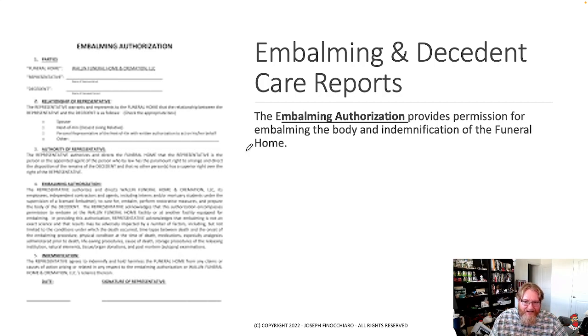For standardized exams like the National Board exam, 99% of the time, unless they are stating something specific in the question itself, they're referring to the Federal Trade Commission's funeral rule, not a state's jurisdiction.